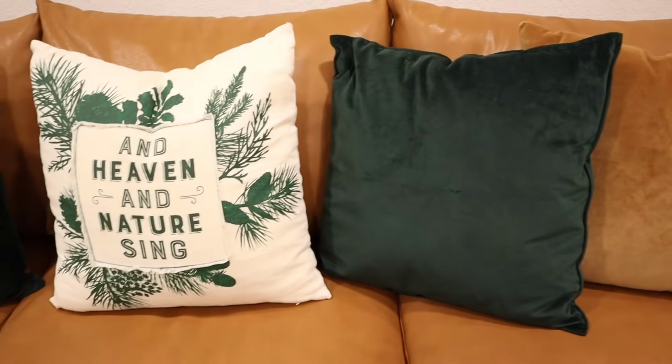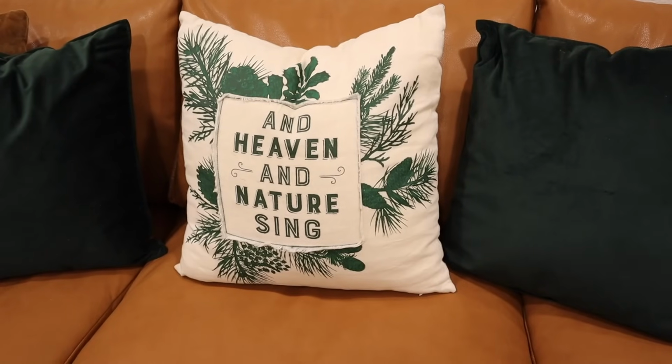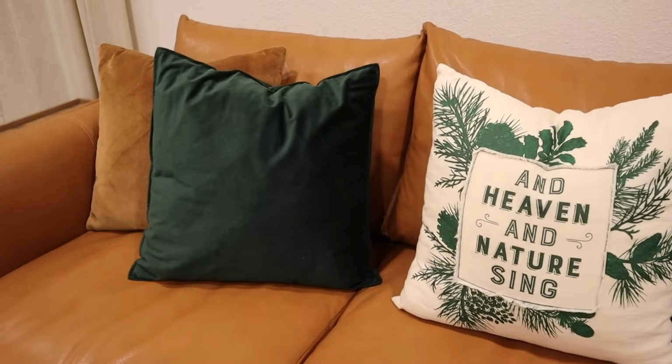This pillow here in the center I have had for, gosh, probably like 5 years now. I found this at Hobby Lobby years ago and I love it. And then I also have the same velvet pillows on the side.